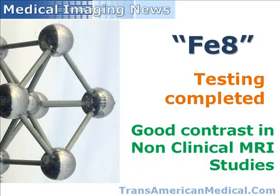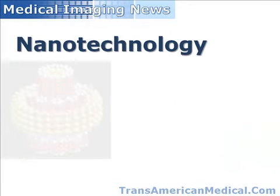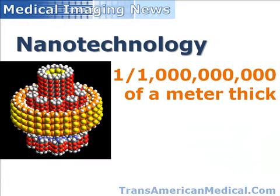MRI studies over a specific range of concentrations, dispelling an earlier confusion about the value of iron 8 in medical imaging. The earlier research had produced conflicting results because the concentration of iron 8 had not been accounted for during testing. These advances are due in part to advances in the field of nanotechnology. Nanotechnology involves working with particles that are 1/1,000,000th of a meter thick.